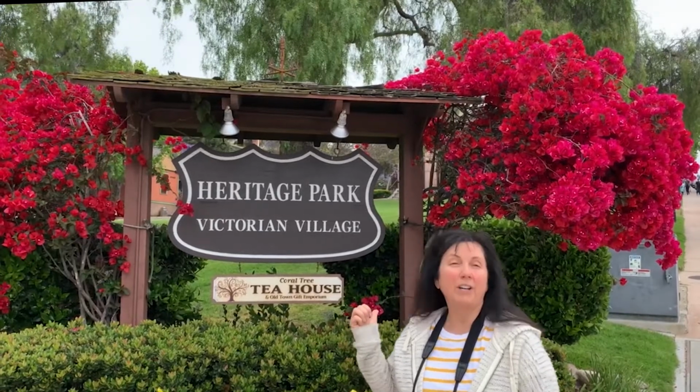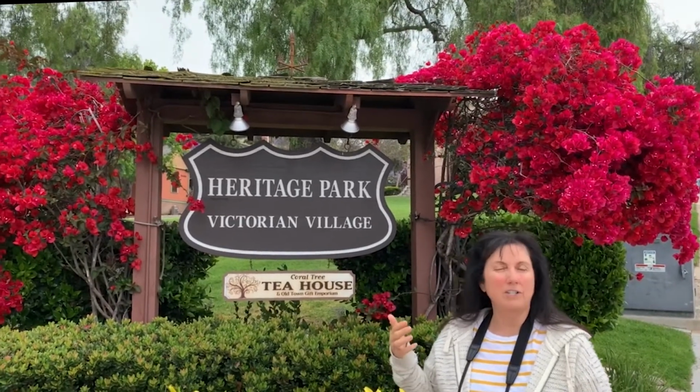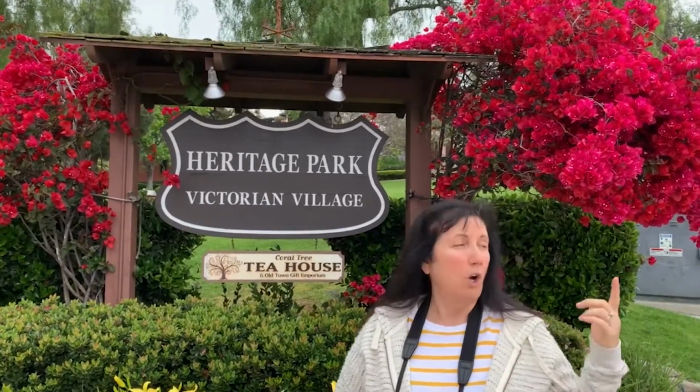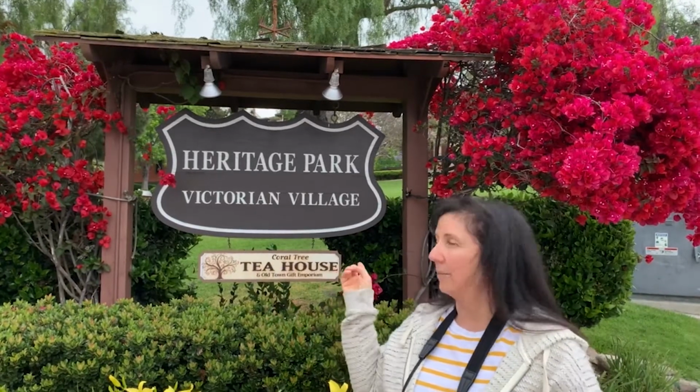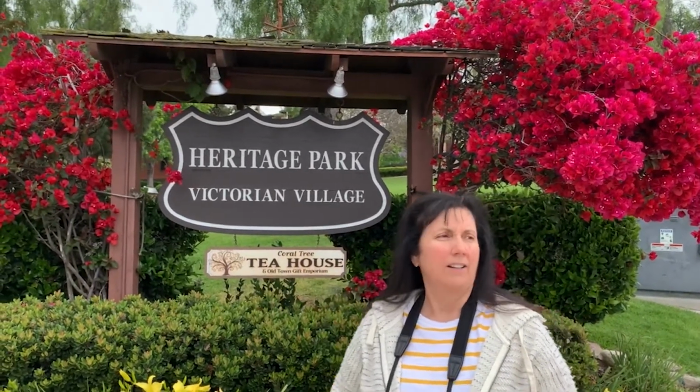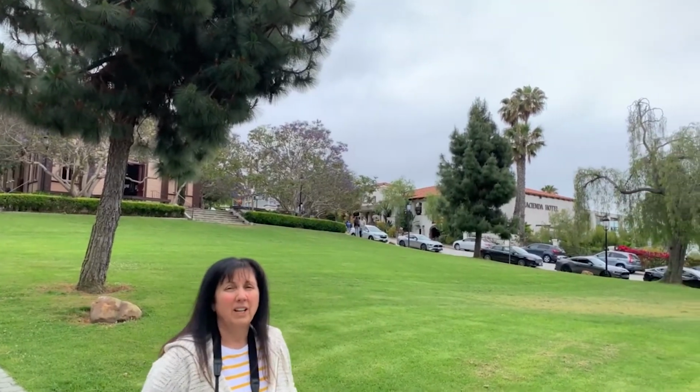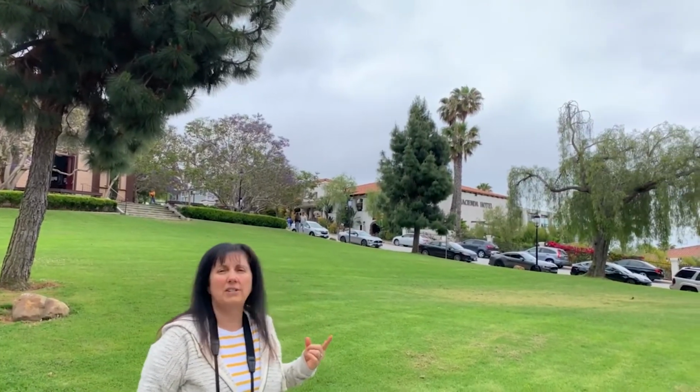So this Victorian Village at Heritage Park, I just found out that all of the homes that are here were Victorian homes that were all around the city, and they relocated them to this street and they made this little park. Side note, that's the Hacienda Hotel. It's reasonably priced for this area. We stayed there once, and it's a perfect location.